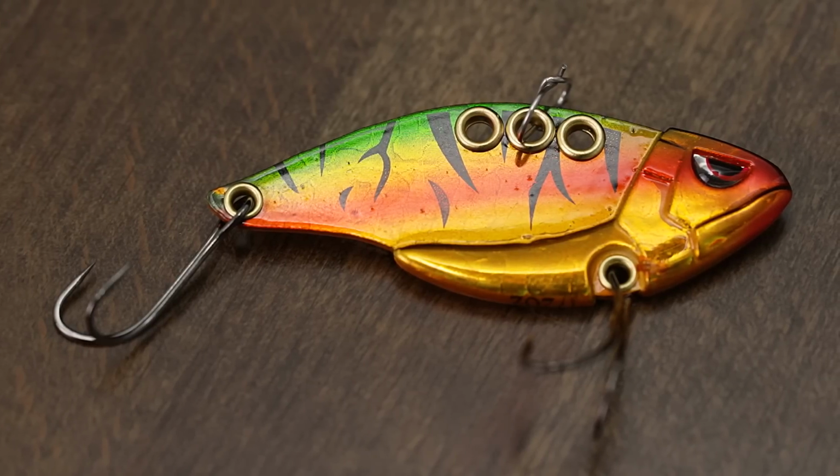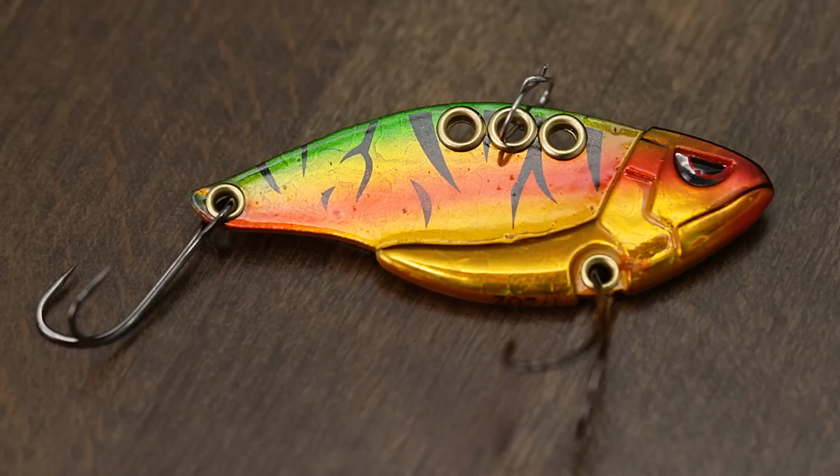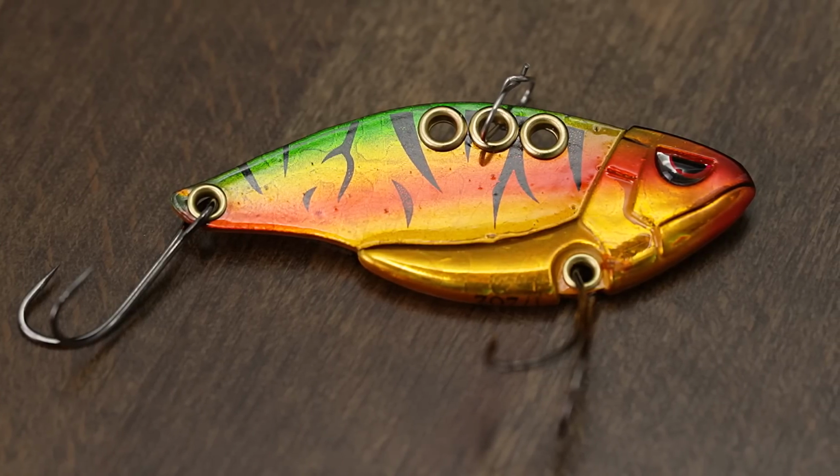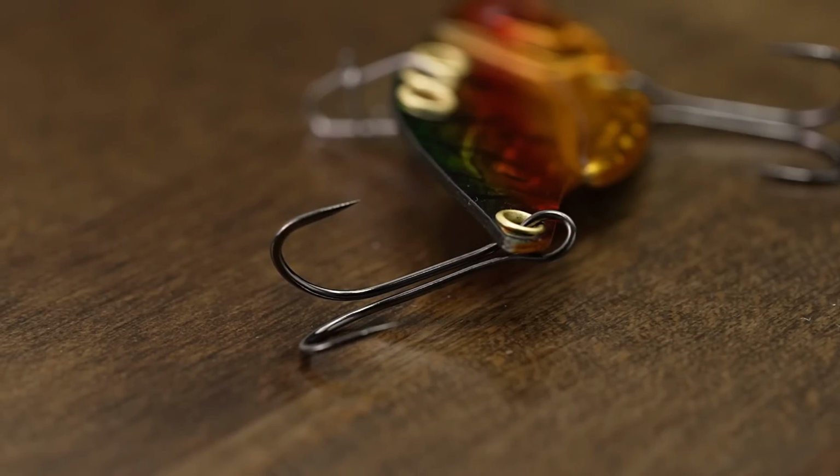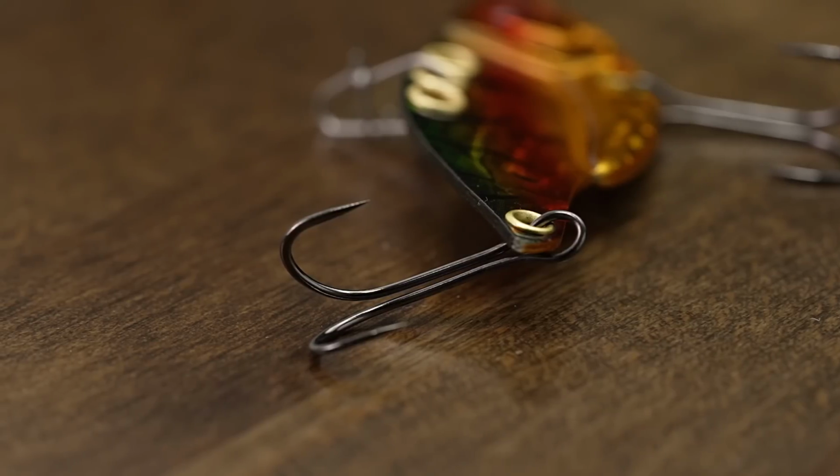So a lot of people use a spoon, but this little bait right here will definitely fill that void. Vertical jigging, but actually don't hesitate to cast and retrieve this thing too, almost like you would a lipless crankbait basically. What I like is, these aren't treble hooks, they're like two-way hooks. So that front hook that would make it a treble is actually cut off.